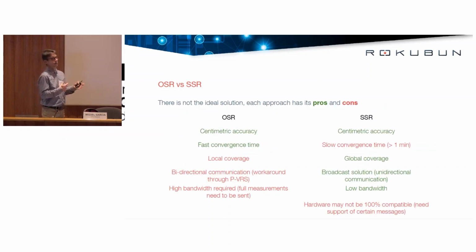As we mentioned, there are pros and cons for each of the approaches. In both cases, we are aiming at centimetric accuracy. The main advantage of OSR is fast convergence. Obviously, it's not instantaneous, but almost. Whereas SSR is rather lagging in terms of convergence. It can take a while, especially if the ionosphere doesn't help, so you have to converge the biases and so on, whereas you want fast convergence like RTK, for instance, which is a matter of seconds.